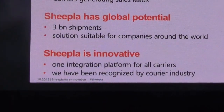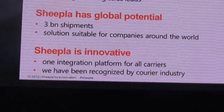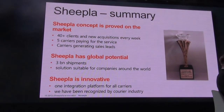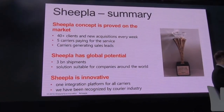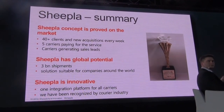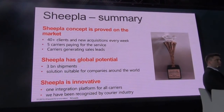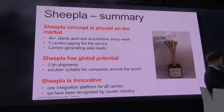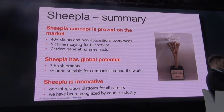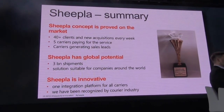We believe that the solution is easily scalable and want to go global. And the last but very important thing is that we've been recognized by the industry. We're currently working with 2 carriers to introduce a totally new service on the market, driven by our software. And we've also been recognized as the Innovation of the Year on the courier market. We got awarded as an innovative company of 2012.